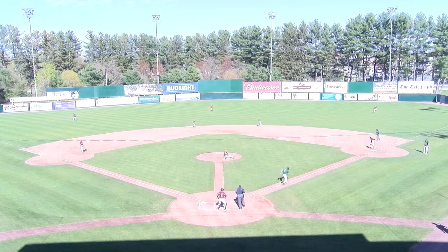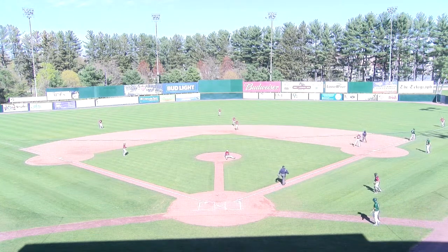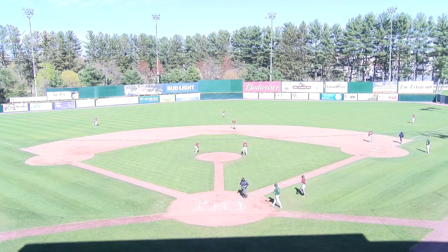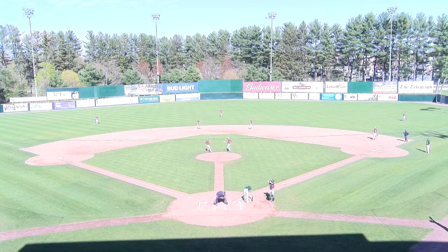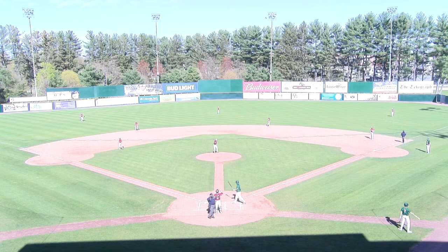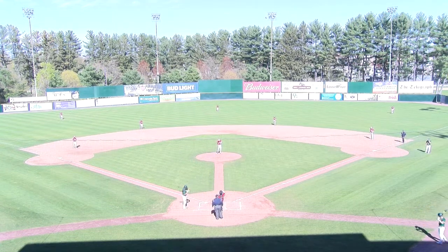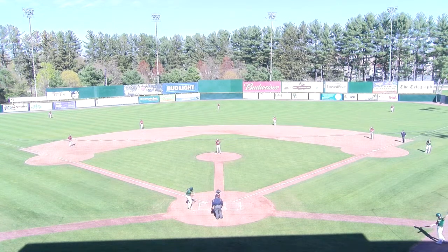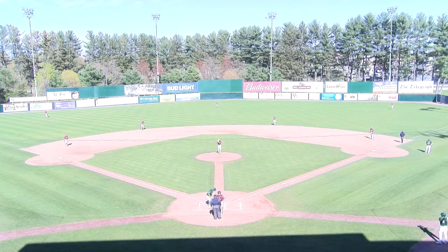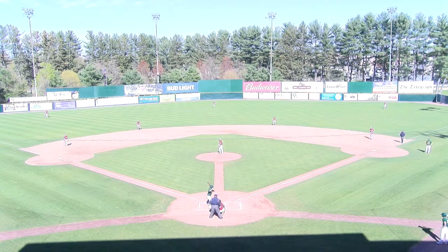Right up the middle, left side. Nice play by the shortstop for out number 2. 2 down here in the Cardinal half of the inning. Again, number 24, Kyle Levine, who's our catcher today. A little pedigree of baseball in that Levine family. Kyle's older brother was drafted a couple years ago out of Bedford High School.